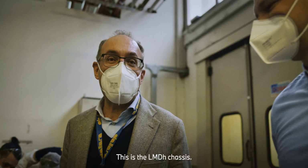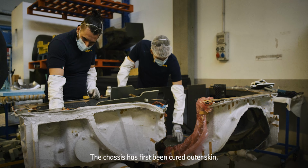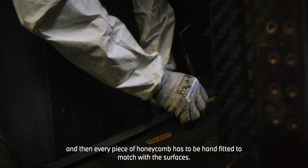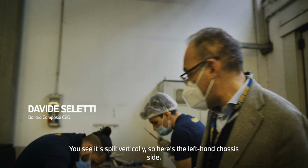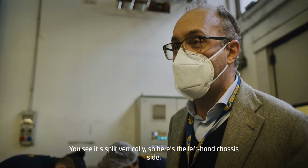This is the LMDh chassis. The guys are doing the honeycomb fitting. The chassis has been cured first, the outer skin, and then every single piece of honeycomb has to be hand fitted to match with the surfaces. This is the left hand side of the chassis. You see it's split vertically.